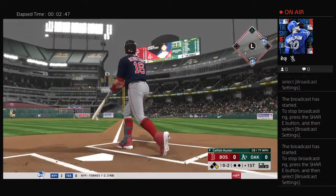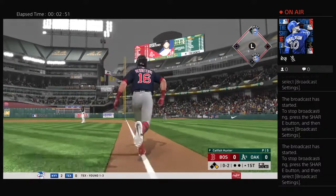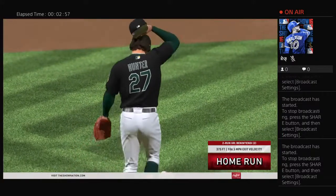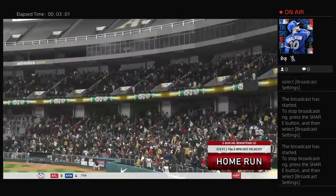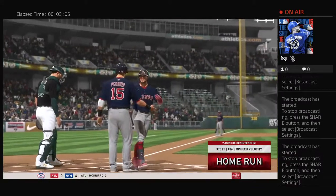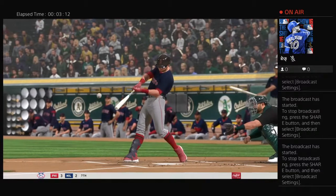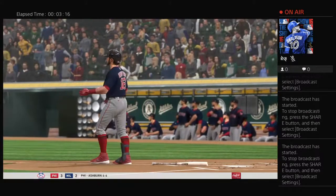A swing by Benintendi, and this is driven to deep right. And that ball will stay fair, and it's gone. A home run. Andrew Benintendi, a 2-run shot. Second home run early in the year, and that gives the Red Sox a 2-0 lead. What a way to get things started while playing on the road. Top of the first and a big fly, just like that, they take the lead.